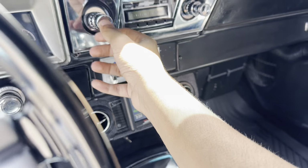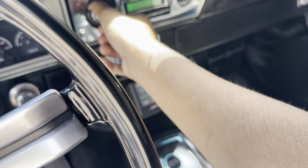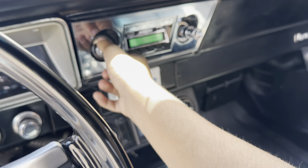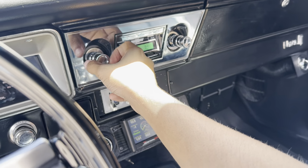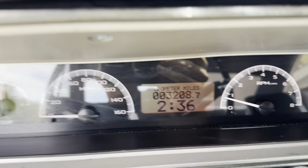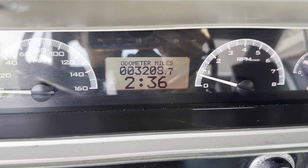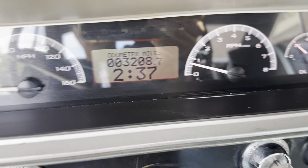Retro sound radio. It's got all the modern functionalities, of course. On a blank station, I don't want to get copyrighted on here, but really nice. Odometer, 3,208 miles since the build.